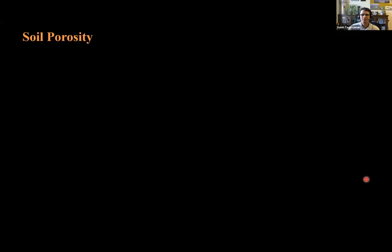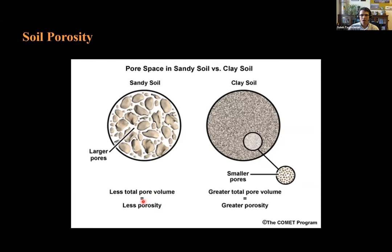And with porosity, with sandy soil, we have a smaller porosity. So sandier soils can hold less water. And if you have a sandy soil, you have to irrigate more frequently than if you have a clay soil. Clay soils have more porosity, more space for water to be stored. So that's something to keep in mind. Maybe that irrigation interval could be a little bit longer for clay soil than for sandy soil.